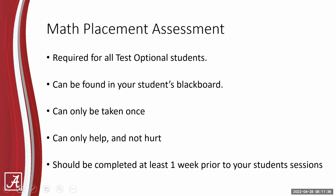There's also really no reason for your student to cram or study a bunch. It's really there just to see where they are right now when it comes to their math, and how easy or hard math may be for them. So it can't really hurt them. It can only help them.